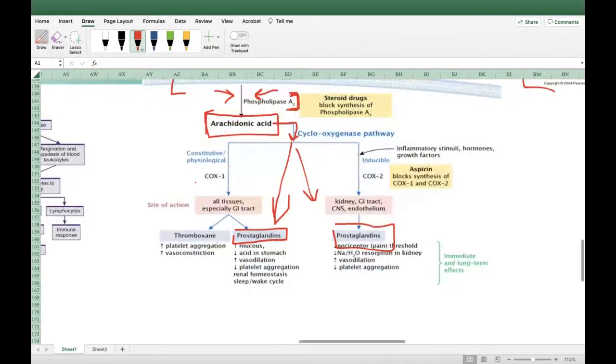You have one pathway over here that uses the COX-1 enzyme to break up this arachidonic acid into prostaglandin and thromboxane. I wouldn't worry a whole lot about thromboxane, to be honest. It may show up. I don't want to say don't look at it, but I wouldn't focus too much on it because they can only ask you so many questions, and it's not really what we're focusing on here. So the COX-1 enzyme is breaking down this arachidonic acid into thromboxane and prostaglandins.